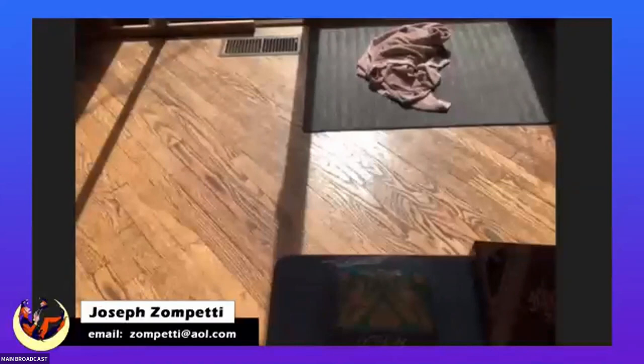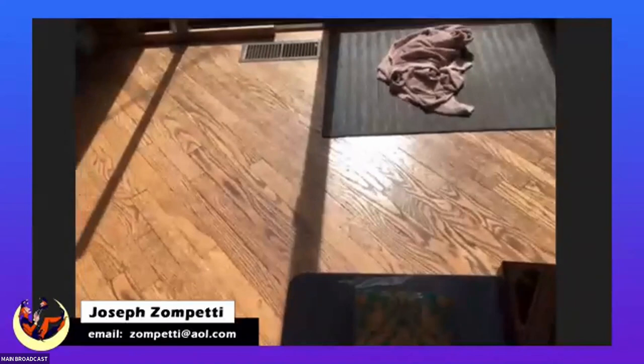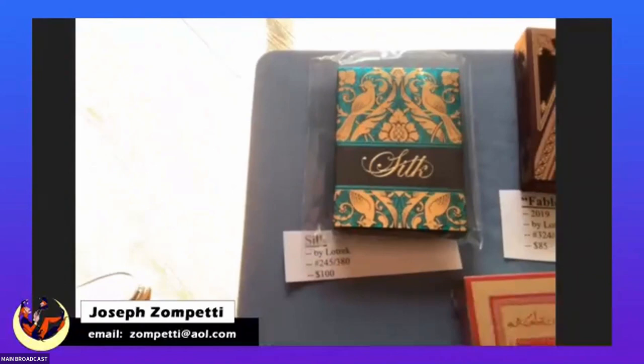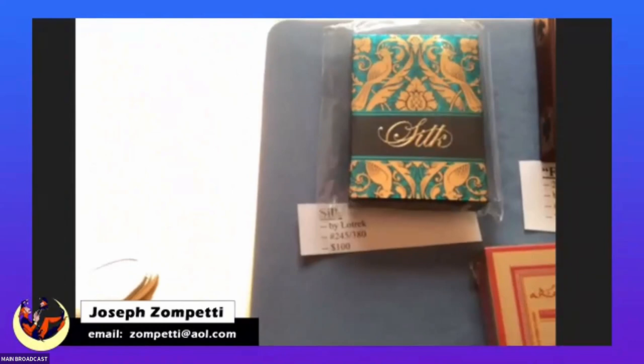There we go. Now here's the deal, Joe. Just go nice and slow so we can see everything you've got. Might want to tilt it down a little bit. There you go. Ooh, wow, you're starting heavy, man. This is beautiful stuff. Lo Rocco decks. Very good. If you want to start panning over a little bit to the right.